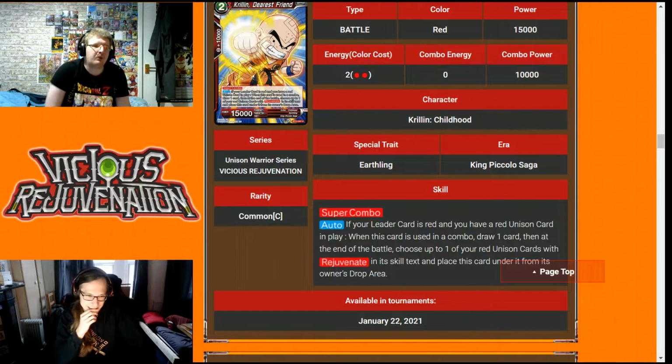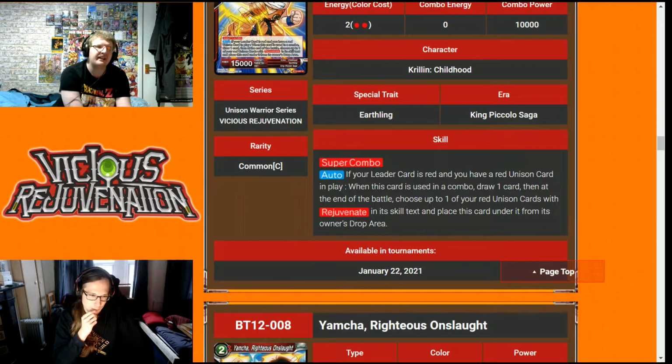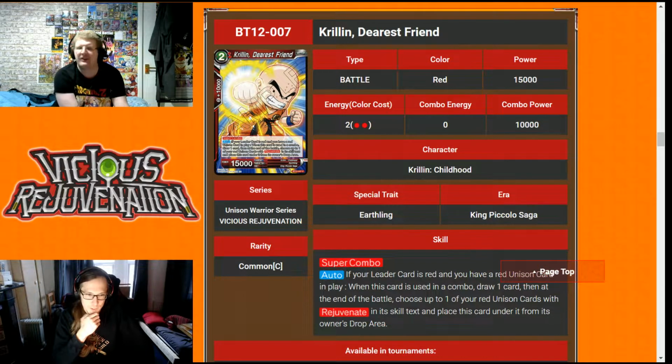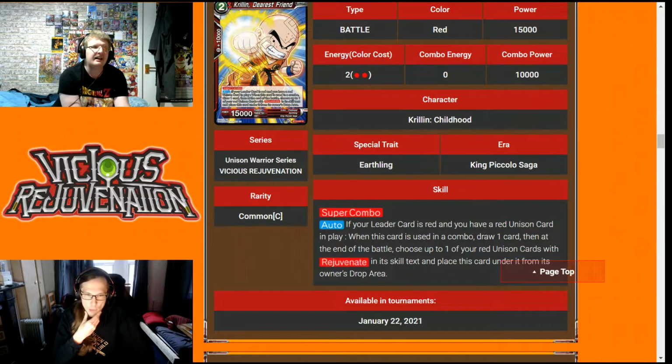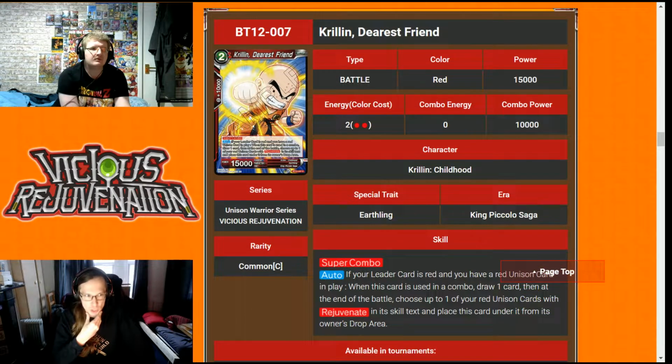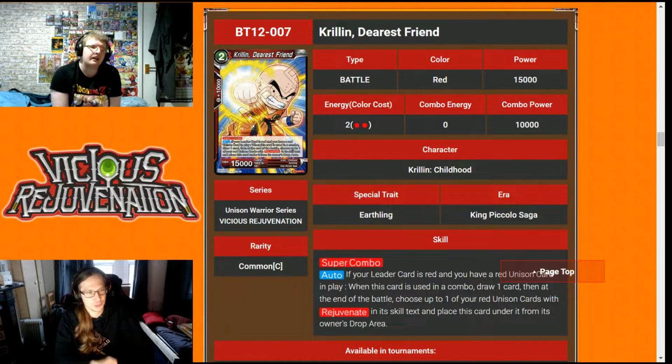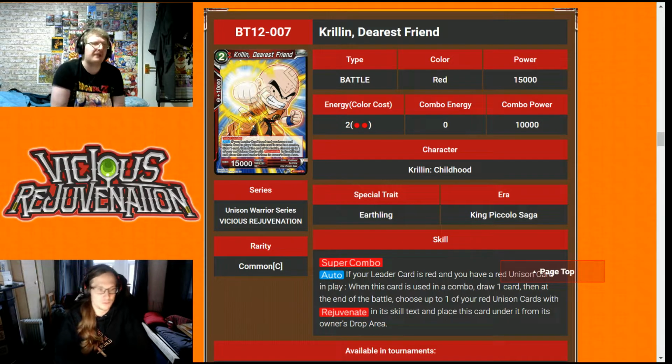At the end of the battle, choose up to one of your red Unison cards with Rejuvenate in its skill text and place this card underneath. So no longer do we have to rely on getting the Unison of the same name to put underneath it. We don't need any other skills. We can use this super combo. And like I said, in every deck, they're going to be live from turn 1. The thing is that this card is bad in red. Okay. Because you only have Rejuvenate during your turn. Okay, right, yeah, I see what you're saying now.